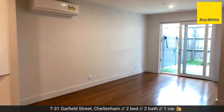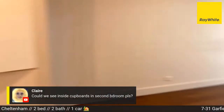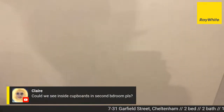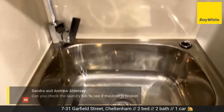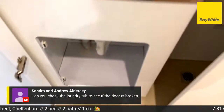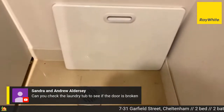Abhishek, should we head out? Can we check the laundry tub? Someone's asked, could we see inside the cupboards in the second bedroom, please? Also, can we check the laundry tub to see if the door's broken? Like the door underneath it. Don't know if it's broken. It's come off.